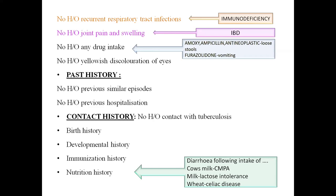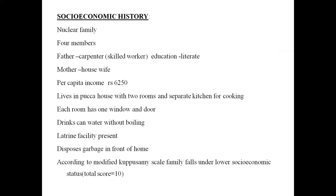Socioeconomic history is important in diarrhea because it's mainly a food and waterborne disease. So poor hygienic practices can be the risk factor for this diarrhea. So socioeconomic history, you should take a little bit detailed. So nuclear family, 4 members, father is a carpenter, which comes under skilled worker. He is literate, mother is a housewife. Per capita income, you should calculate monthly income divided by the total number of family members.